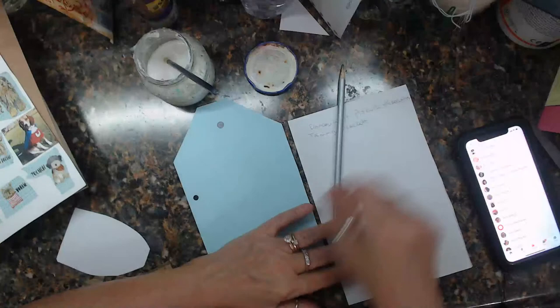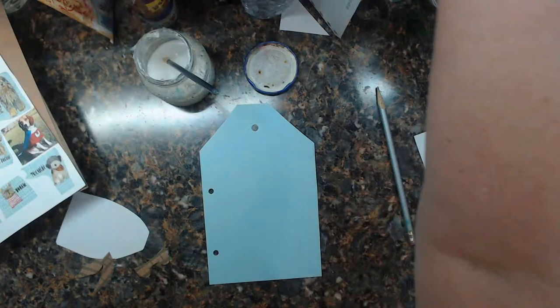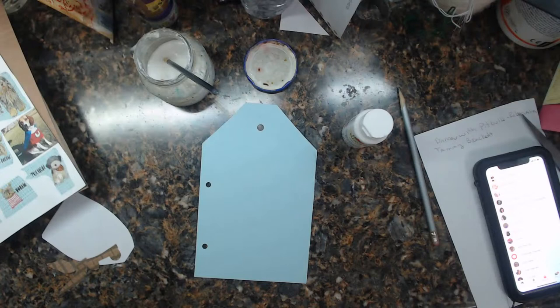Anyway, I think I'm going to try to put some white lines on this for the background. And I need a workspace. I'm lost, girls. I haven't had any wallpaper down on my paper all month.